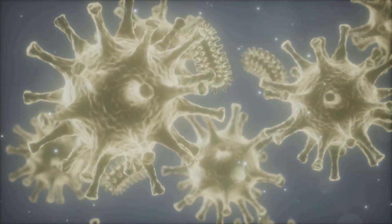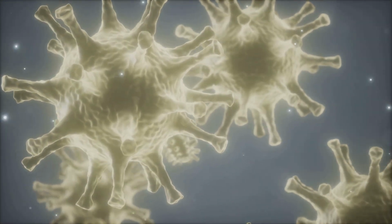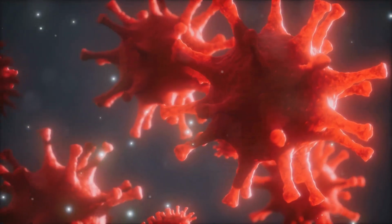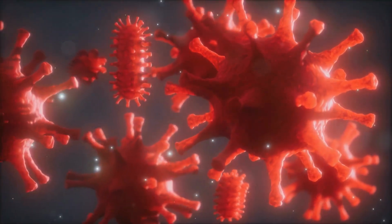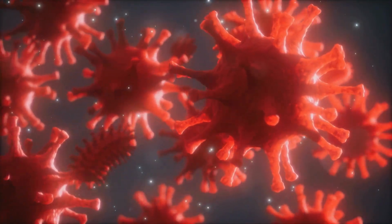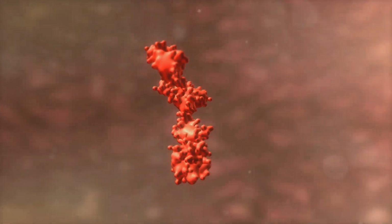They come in various shapes, such as rods, spheres, and spirals, and can reproduce rapidly through binary fission. Some bacteria are beneficial and essential for processes like digestion and nutrient cycling, while others are pathogenic and cause diseases such as tuberculosis, strep throat, and urinary tract infections.